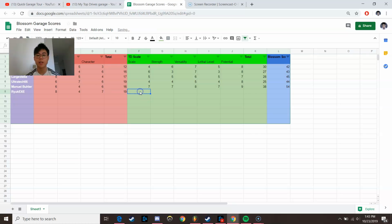Moving on to the top graph scale. For 8,000 trophies, massive garage. Very impressive. I applaud that. I'm going to give you an 8. Moving on to strength, once again, has to be an 8 just because they're all maxed out. Versatility, I saw a huge range, especially from just common to super rare, but then it kind of drops down, ultra rare and above, especially in terms of versatility. So I'm going to give you a 6.